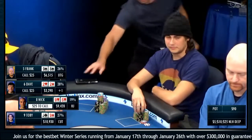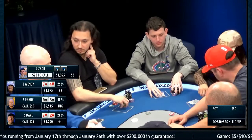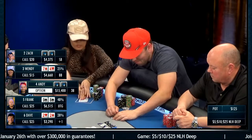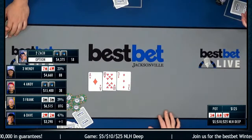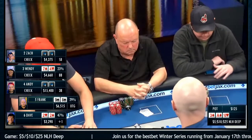Pocket 2s for Dave's going to limp in for 25. Now you see Dave limping the pocket 2s here. Pocket 2s is the type of hand where you're okay if it goes 4 or 5 multi-way. That's the type of hand where you're either going to flop a set or just be done. And if you flop a set, you want other people in there to flop other big hands. You want someone to flop 2 pair, a lot of top pairs.